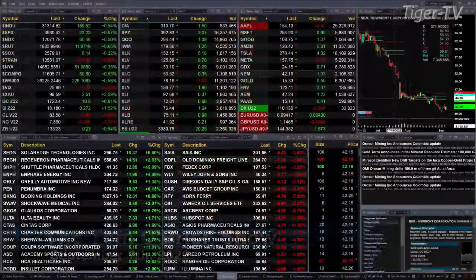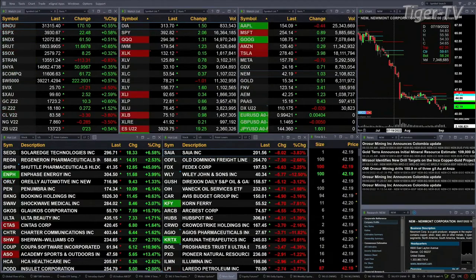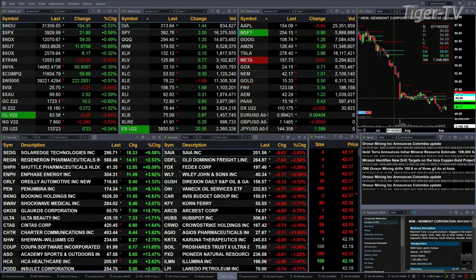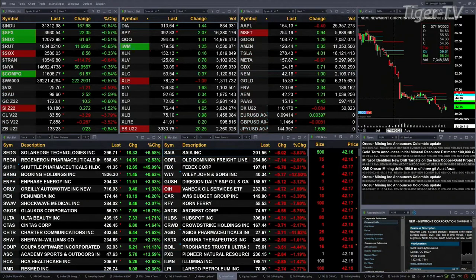Otherwise, all of the other U.S. indices are trading to the upside. Dow's up 170, half a percent for the S&P and NASDAQ 100. That's 22 and 61 points, respectively. 6 tenths for the Russell. That's up nearly 12 points. The semis are up 0.3% or 9 points.